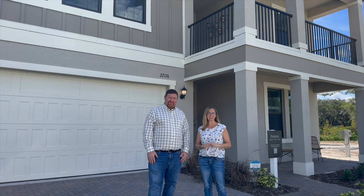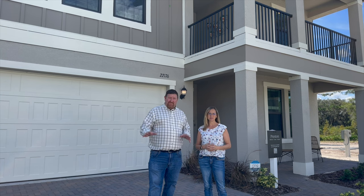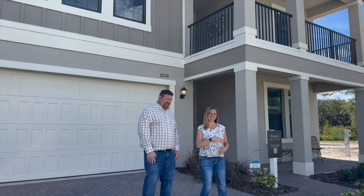And today we are in Connerton, a neighborhood in Land O' Lakes, Florida, visiting with the builder Lennar on their Preston floor plan in a model home here. This is a 5-bedroom house. It's perfect for the family. So come on in, let's go check it out. Let's go see.